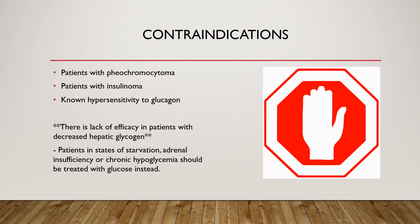And third, the last contraindication is for any patient who has some sort of hypersensitivity to glucagon, including anaphylactic reactions. As of now, there is no clinical data supporting the use of glucagon in patients who may exhibit signs or symptoms of decreased hepatic glycogen. In populations that tend to show those types of symptoms are patients who are dealing with starvation, have some sort of adrenal insufficiency, or have dealt with chronic hypoglycemia. As such, the current preferred treatment option for those populations would include glucose.